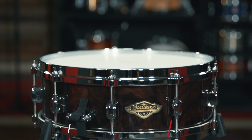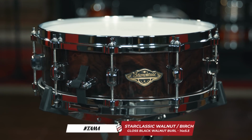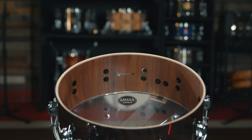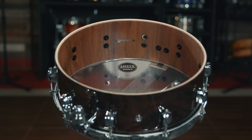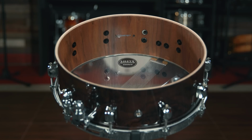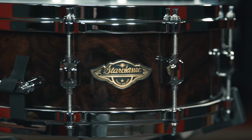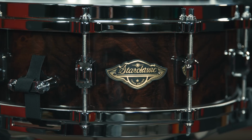We also have this beautiful walnut birch, black walnut burl snare drum. This is actually not even a catalog release drum. This is something that was exclusive from the factory tour that I did when I went to the Tama factory in Japan last spring. And it has a gorgeous black walnut veneer, 14x5 size with the die-cast hoops.